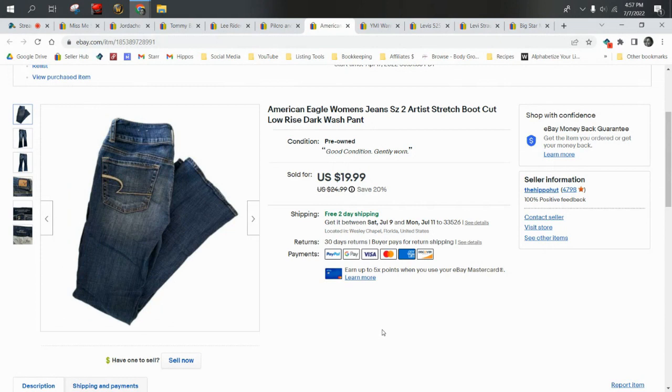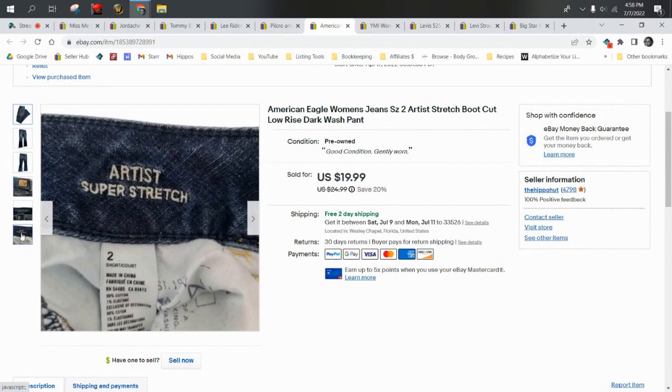American Eagle, good, solid bread and butter brand. Like three of the best bread and butter brands, I think, that I've always done well with, and I can solidly get 20 to 25 all day. A little bit more for men's. American Eagle, Old Navy, and Gap. Those three brands have loyal customers who find a style that they feel good in, makes them feel good about themselves. They look good in them, they're comfortable, and they'll keep coming back for more. But the stores won't always continue to sell what they have come to enjoy wearing. So they'll come online looking for it. Also, they'll come online looking for it because they can get them for $19.99 versus $60 and up in the stores. So these are the Artist Super Stretch.